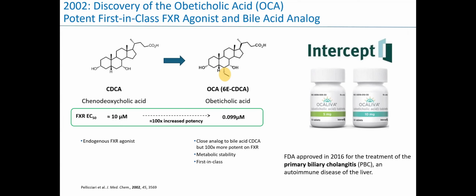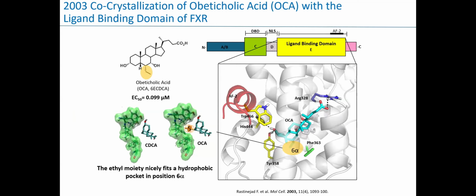We were in collaboration with the company, so they wanted to explore also different bile acid substitutions to cover the patent, of course, but also to understand better the FXR receptor. And this is the reason why this happened. In 2002, chenodeoxycholic acid was also resolved in an X-ray structure with FXR. So we understood that there was a hydrophobic cavity that was free to be filled up by an ethyl group. So this was the magic 6-alpha ethyl substitution in our case to have this improvement in potency.